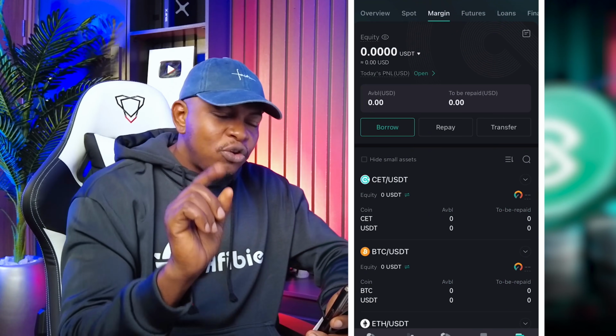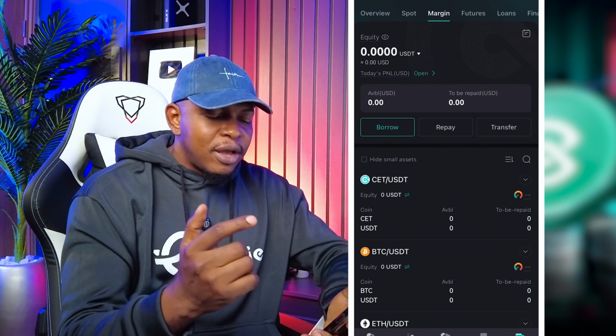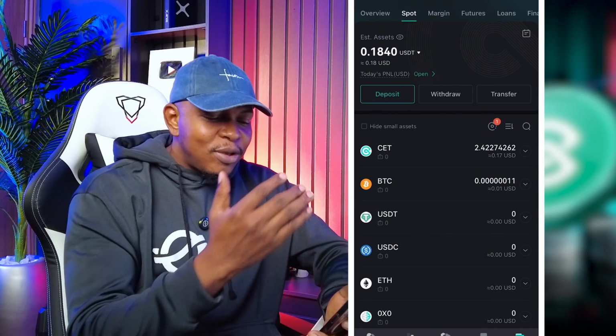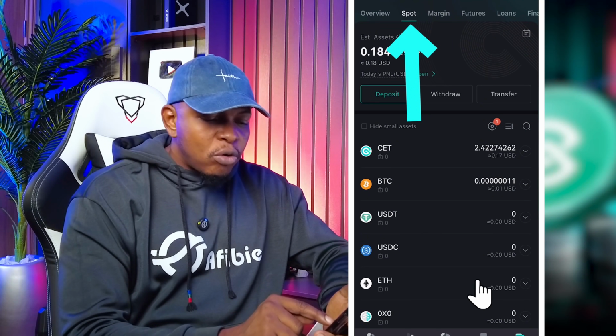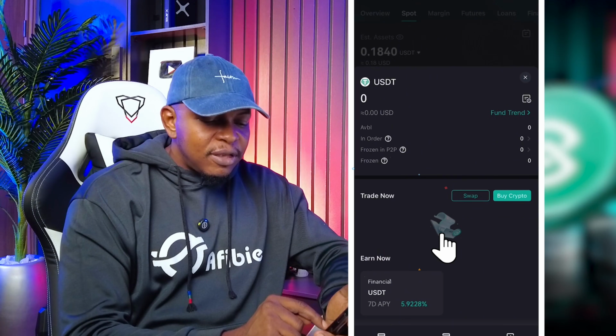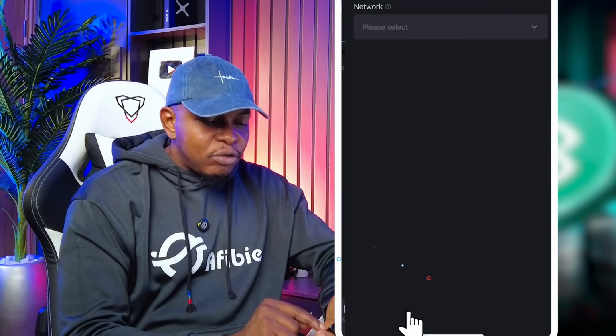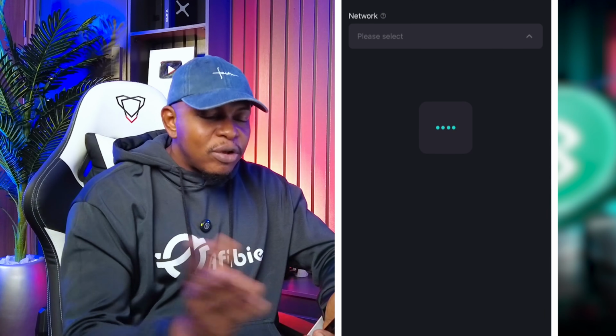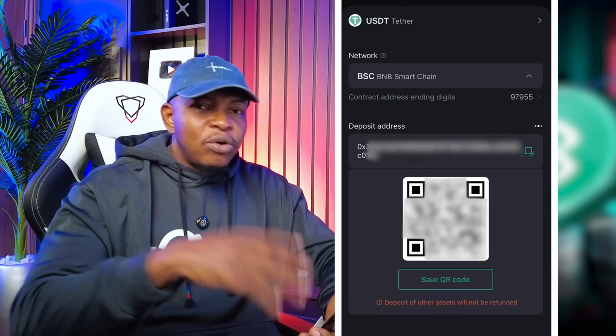So the next thing we do is to fund our account. If you don't want to do KYC, you can actually come under spot, click on USDT, and click on deposit to show you the wallet address you are meant to make a deposit to, so you can send crypto from any other exchange or anywhere else.